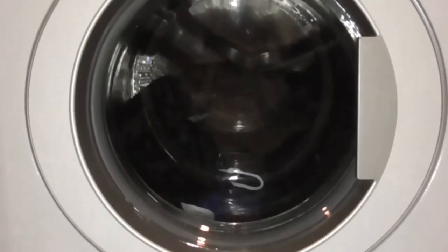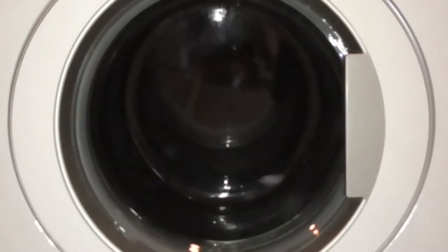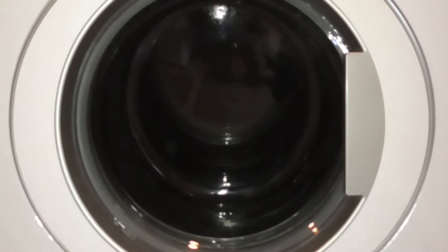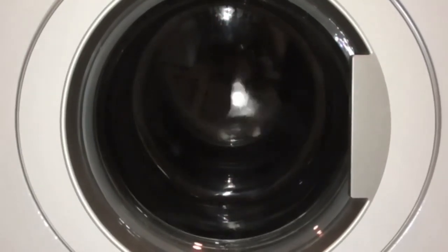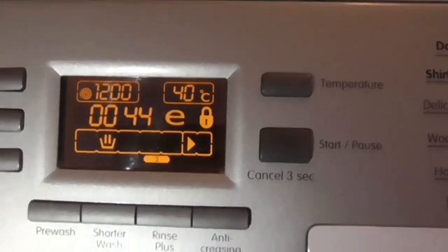Just catch on, first spin, first rinse. Nice, cheap Blomberg is just now drinking from the antisepsis. It's just got 45 minutes left, but it's obviously got 44 minutes left, anyway.